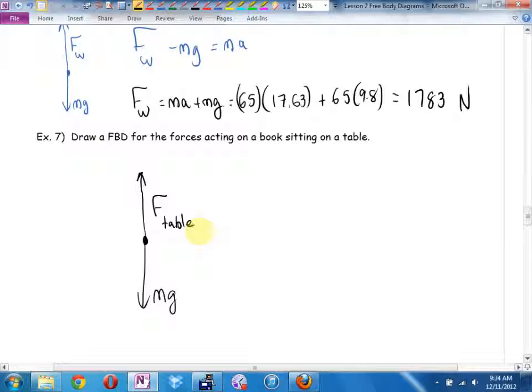Free body diagrams. Very, very useful. We're going to be flogging these to death. If you're a bit lost, don't freak out. Don't worry. Relax. It's going to come together.